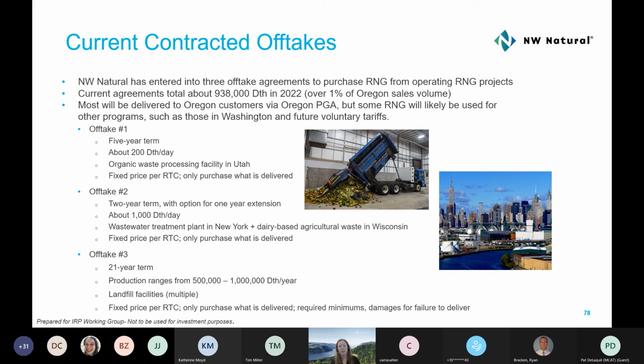And then the third contract is a really long contract that we signed. It was a 21-year contract, and this is a portfolio of landfill facilities that are producing RNG. This is a contract that starts at 500,000 and then ramps up to 1 million decatherms a year. I think those were all executed in this past 12-month period or so.